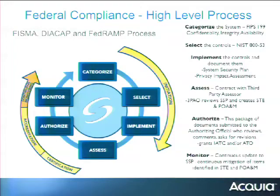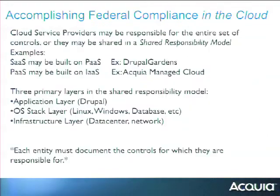ending. You must continue updating your system security plan as the system changes. You continue to fix things that you've identified as weaknesses in the POAM and in the STE. In FedRAMP, the process requires reauthorization every 3 years. You must redo the process, but hopefully you're updating your documentation as you go forward.